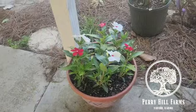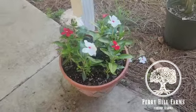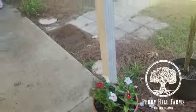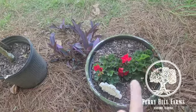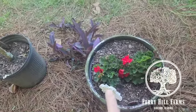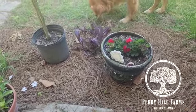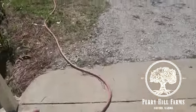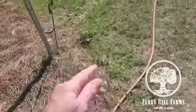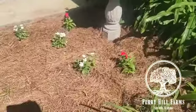Okay, so here's where I planted some of my vinca that I got from Petals From the Past. I put it in a pot here right by where we walk out. And then my red geraniums are here. I put them in a pot in my flower bed next to the porch. I'll show you where I put the other vinca. No judgment on the grass because it's going to be cut soon.